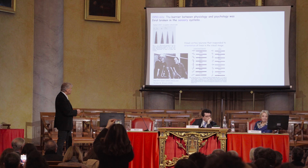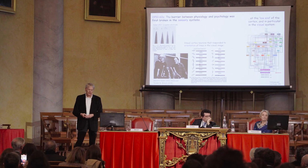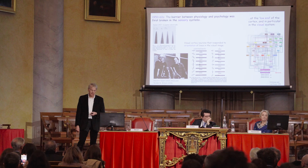So this is the elements of vision, and I will just use that as an example of studies that took place in the 50s, 60s, and decades to come at what I call the low end of the cortex. That means where the sensory inputs come in. And the visual cortex has over the years served, in many ways, as a model system for understanding how the brain, or at least how the cortex works, because of the information we have had about the circuit and also about the relative accessibility.